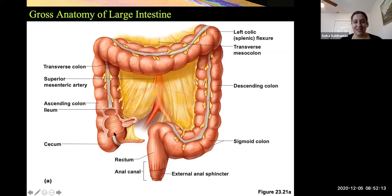So the pattern for your large intestine starts with the cecum. It goes up and becomes the ascending colon. It turns around and becomes that horizontal line you see right here called the transverse colon, comes down as the descending colon, and forms this curvature to push it toward your butt. Sorry, it's very scientific. It basically moves the intestine to the back, to the rectum. That S-shaped curvature is called the sigmoid colon. Eventually the fecal matter gets stored in the rectum, and when the body is ready, it gets pushed into the anal canal and removed from the body.